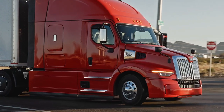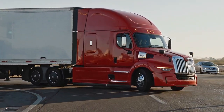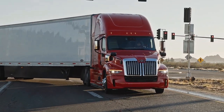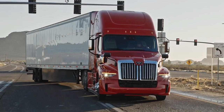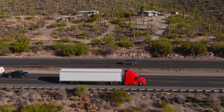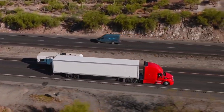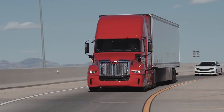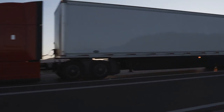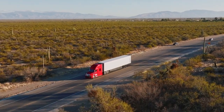The 57X gives owners a choice of three Detroit engine models: the DD13 Generation 5, DD15 Generation 5, and DD16, and is available with Detroit powertrain components, including Detroit DT12 Direct or Overdrive AMT transmissions, which reduce fuel consumption and increase efficiency while improving shifting and reducing wear. The powertrain efficiency is also complemented by new aerodynamic improvements to the cab and chassis.